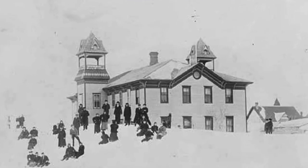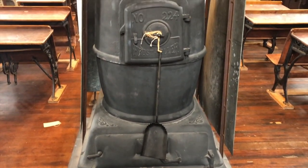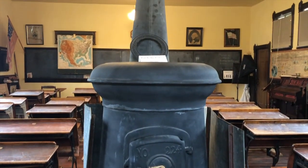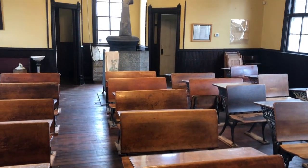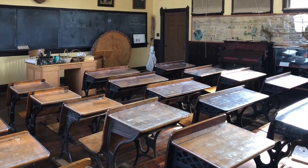On colder days, the teacher or one of the older students would chop the wood for the stove to heat the building. The teacher would have to get to the school early to get the fire going before the students arrived. We see the smaller desks up front for the younger students, and in the back is where the older students sat. So this means that you had a wide range of ages and grades studying in the same schoolhouse. Typical age ranges were between 5 and 15 years old. The 2-seater desks were for siblings and for older students to help the younger ones.